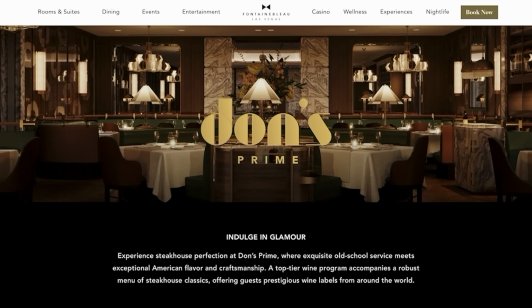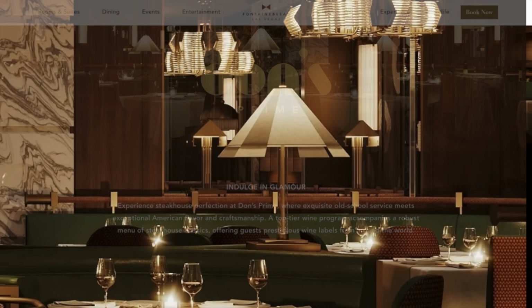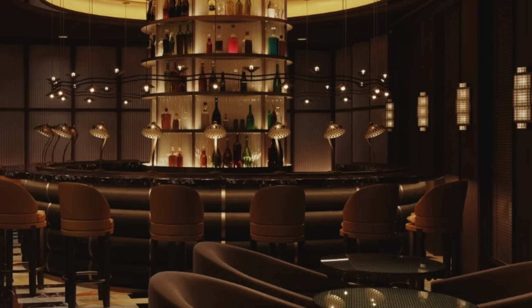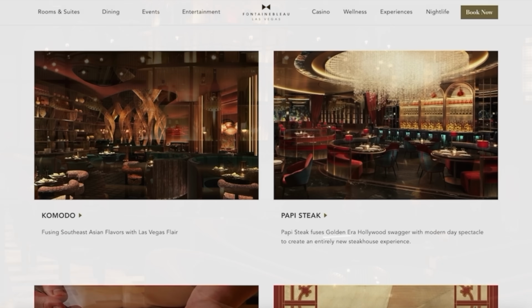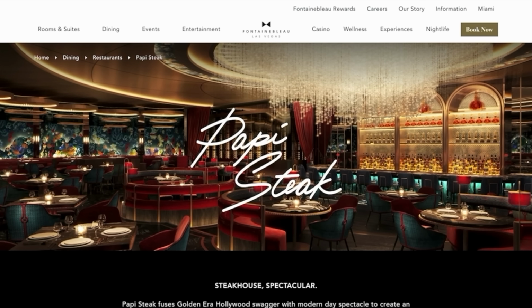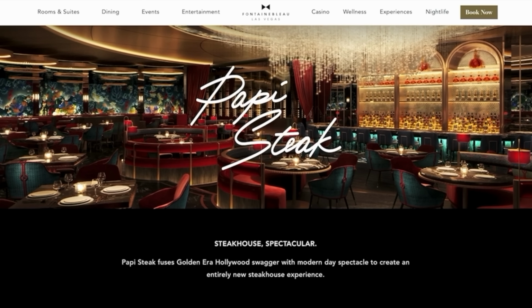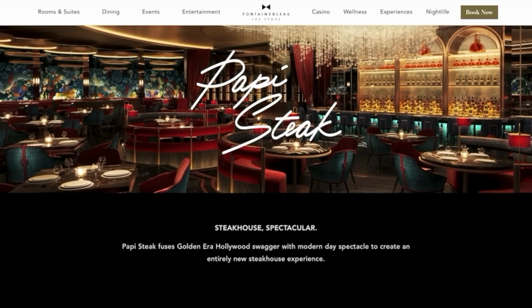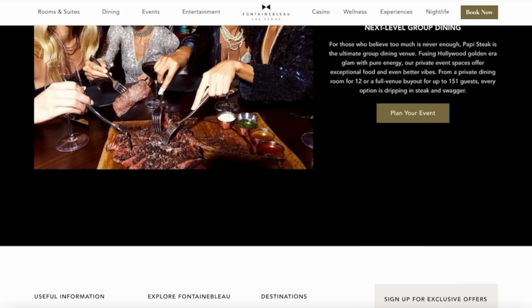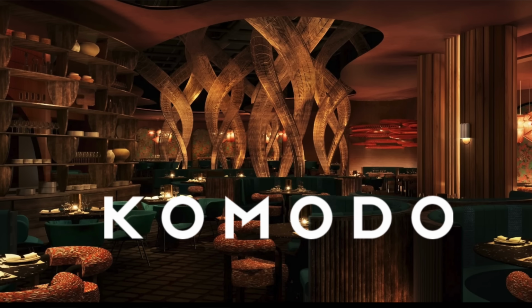The first one is Don's Prime. This one is supposed to be an old school steakhouse, and it does look very much like that. Traditional dining. The other steakhouse is going to be what is called Poppy Steak. Poppy Steak uses golden era Hollywood swagger with modern day spectacle to create an entirely new steakhouse experience, which sounds pretty darn cool. They're calling it high energy and next level group dining, so this definitely looks like it's following the trend of loud, fun, trendy restaurants. Not your traditional dining experience, something completely different.